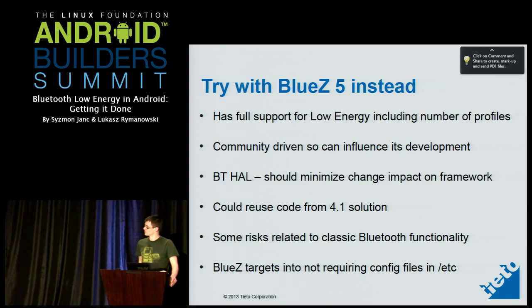And another thing was that we could use some of our solution from Ice Cream Sandwich and Jelly Bean 4.1. I mean the framework upper layers like profile, API, and so on. So there is some risk, unfortunately, related to that switch. Basically, we want to have no regression in functionality related to classic Bluetooth support. And I will talk about this risk a bit more later.